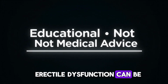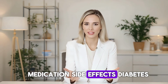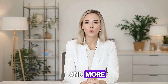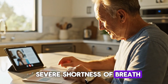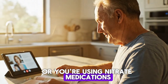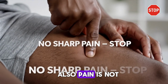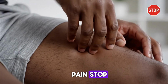Erectile dysfunction can be linked to heart and blood vessel health, medication side effects, diabetes, low testosterone, depression, sleep apnea, and more. If you have chest pain, severe shortness of breath, a history of heart disease, or you're using nitrate medications, talk to a clinician before trying anything for ED. Also, pain is not a good sign. If you feel sharp pain, stop.